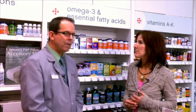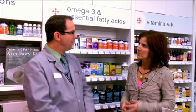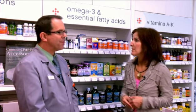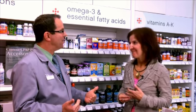But what we like to talk about when people come in is find out what they're doing. What are they doing now? What are they already doing? That's a good point. You can only start where you are. Absolutely. And once we find out what they're doing, we can find out what they're willing to do, because that's really the important thing here.